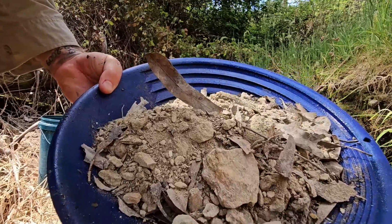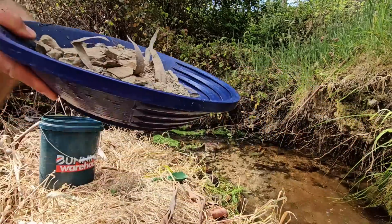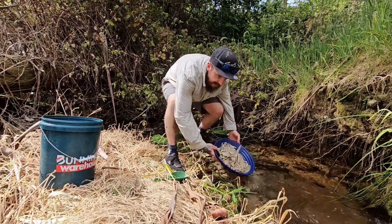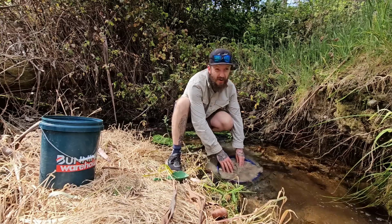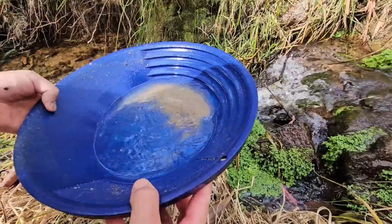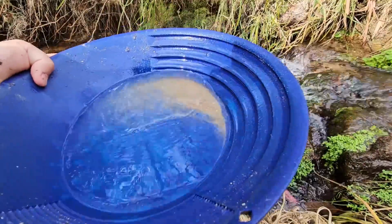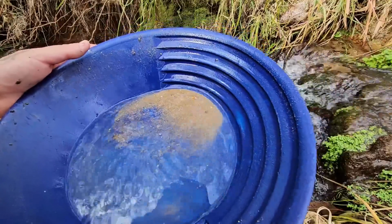Just added the rest of the bucket in on top of what I'd already panned down. Even if we don't get gold in this one, it's only the first sample of the day. There's every chance that there'll be gold somewhere else. You've got to get the right gutter. It'd be dumb luck if I managed to get gold on the first sample. So if we don't see anything, that's all right. We'll go get another one from somewhere with more potential.